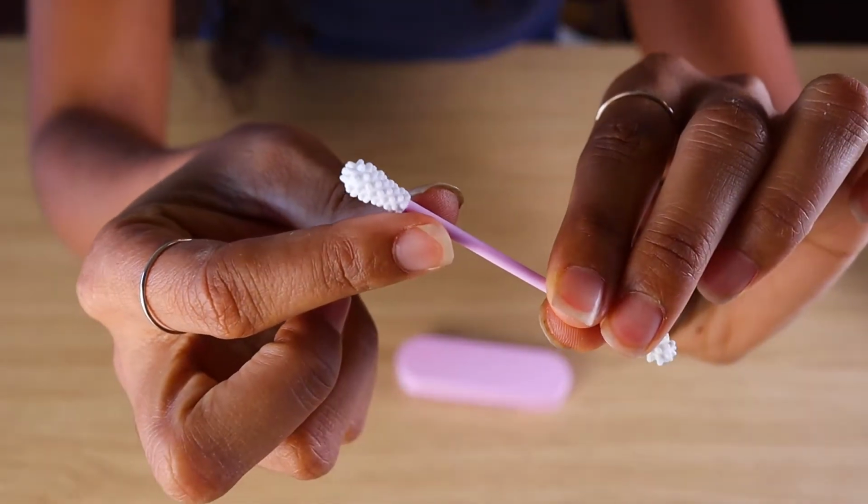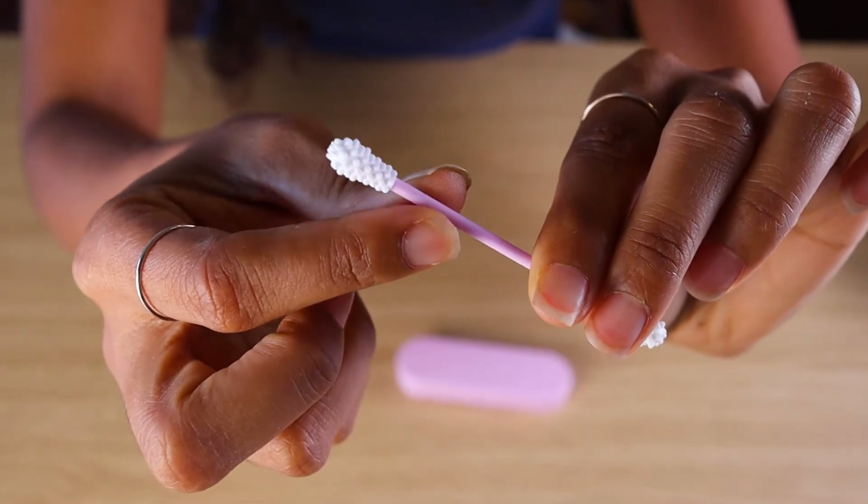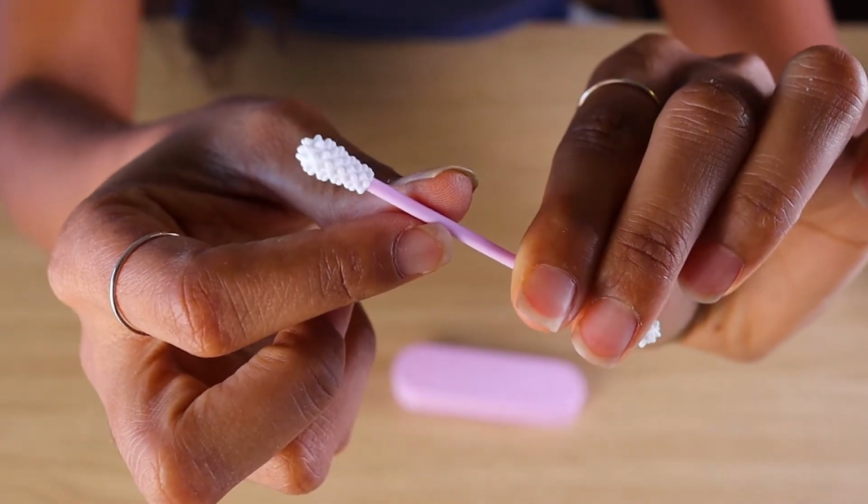This one is a regular one for your ear, and then it has these bumps on the tips so that the earwax can get trapped in that, and then you can just pull it off. And I think this is a more sustainable way of using Q-tips, and they're cool because they're washable. Do they work? I don't think so. And also they're just really big.